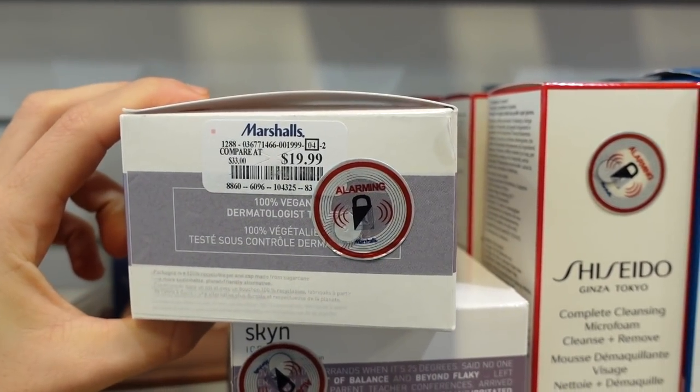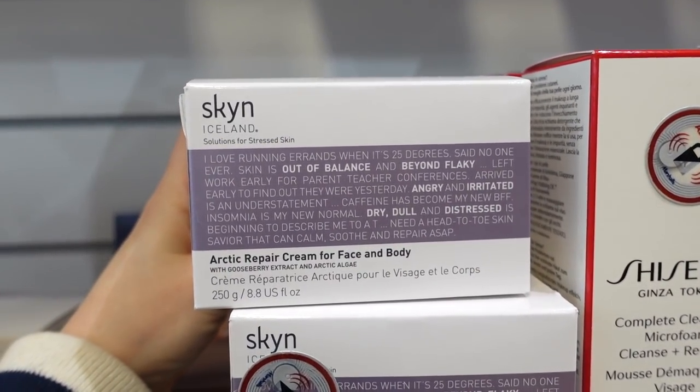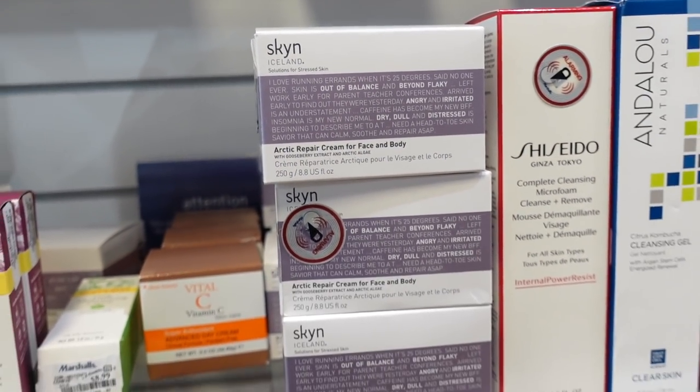I know they sell this brand at Ulta. $19.99 for this one. 100% vegan, dermatologist tested. Looks great. I'm curious about this. It has 8.8 fluid ounces, so a ton of product in there.